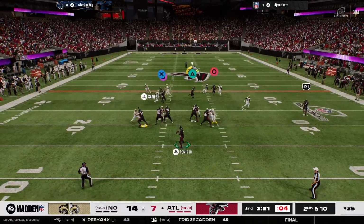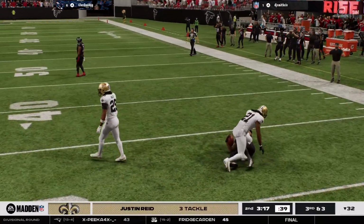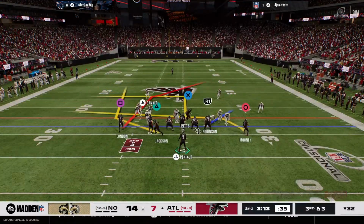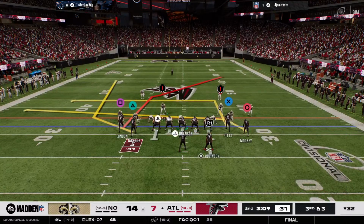Now Penix. He'll hit Jackson, complete. And he's going to be dropped following a pickup of 7 past the 30 to the 32. 7 brings up 3rd and 3.